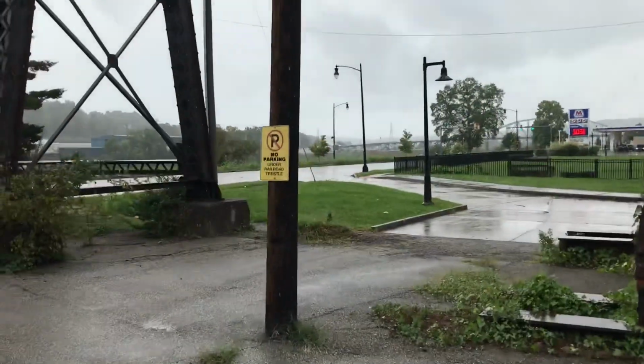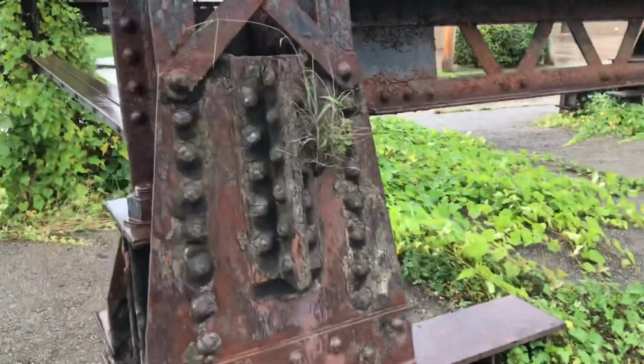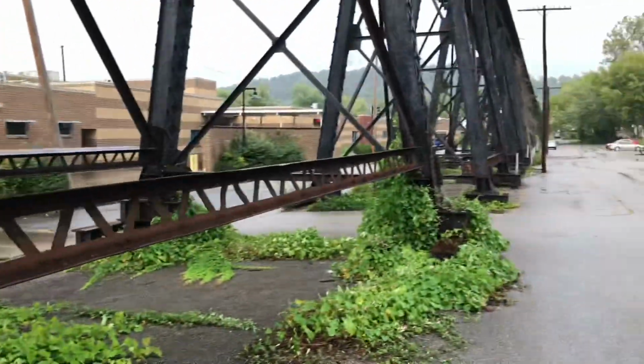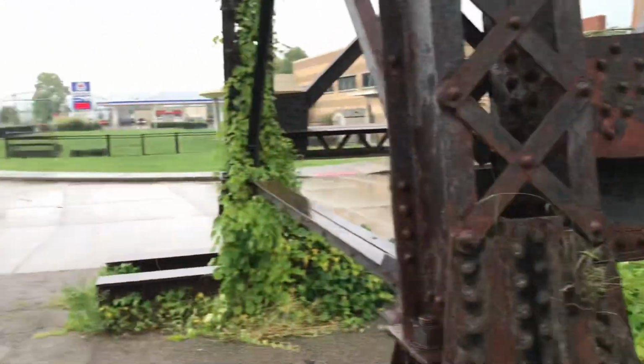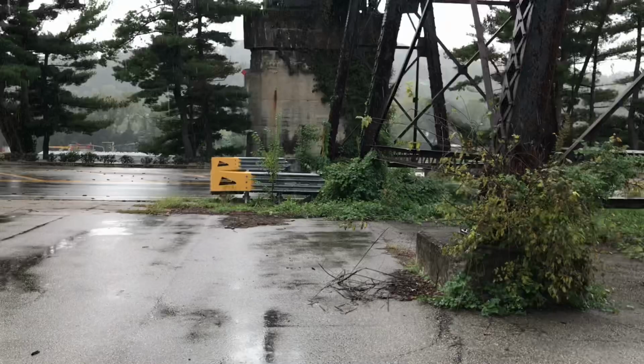There's no parking under the railroad trestle. I don't know why. I can tell it's been here a while. Anyhow, it would be a huge job to paint it, that's for sure. Let's go look a little bit farther down.